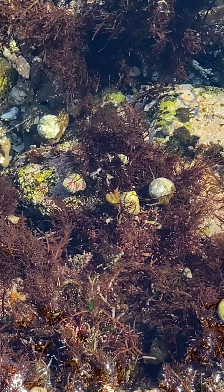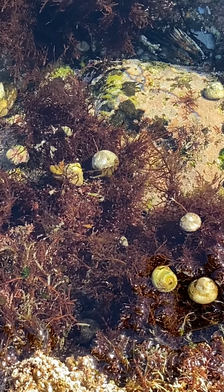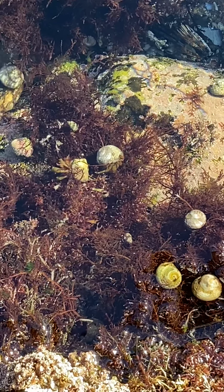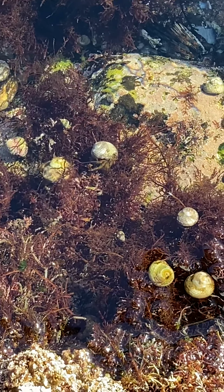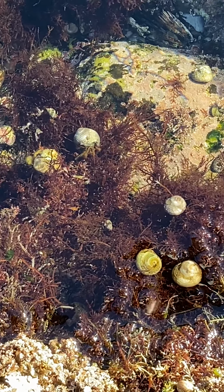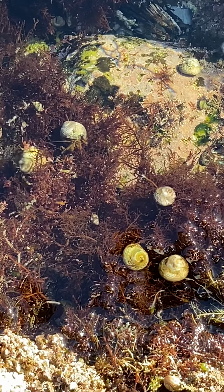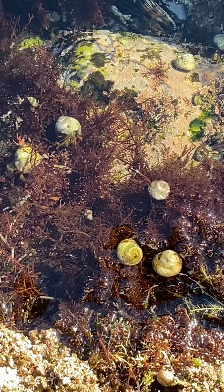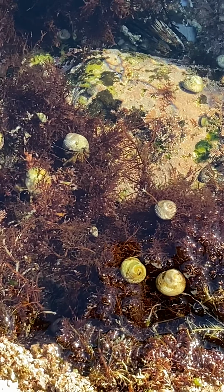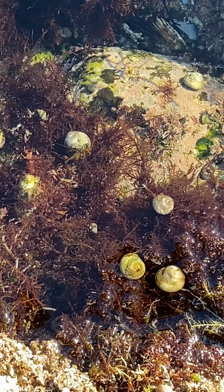Okay, this little guy seems to be pulling things off the red kelp stuff and putting it towards his mouth hole. His big antennas are out, and he's feeding right next to another little guy. He's kind of tussling around in the kelp, seagrass, what have you.